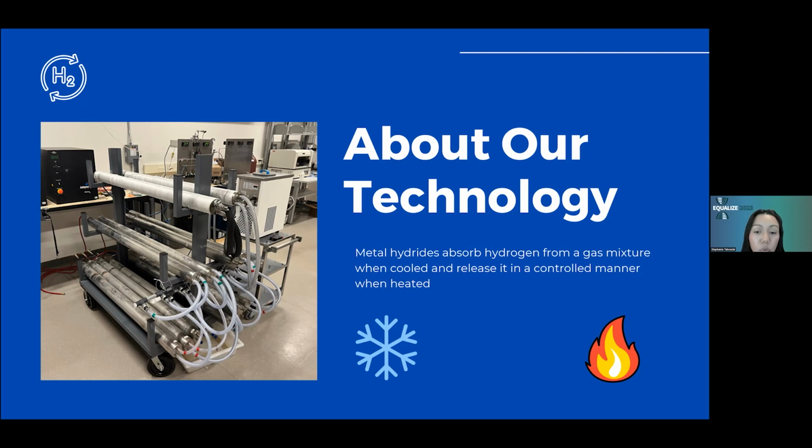So when you cool the hydride, and let's say you have a gas mixture that's flowing through the canister, the hydrides will absorb hydrogen, right? So if, let's say it's hydrogen and methane flowing, the hydride will only absorb hydrogen. And then when it's heated, the hydride will release hydrogen.